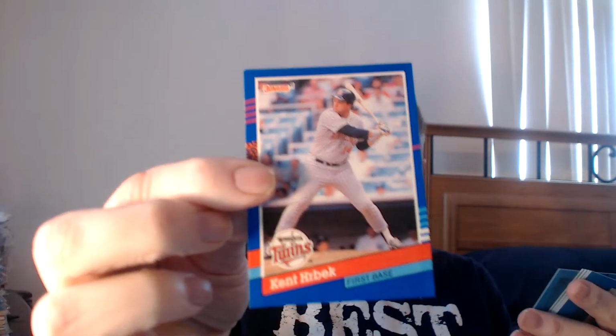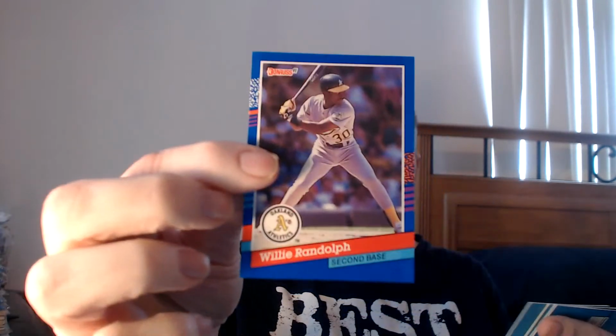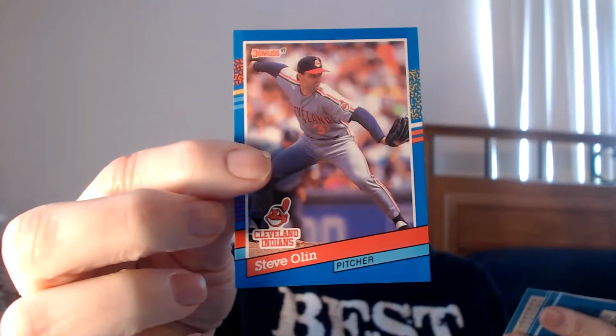Next, we got Tom Hankey, Toronto Blue Jays, Kent Herbeck of the Minnesota Twins. Oh, that felt like two cards because it is two cards. Okay, the card behind it is Dave Smith hiding out from the Houston Astros. Then I got Willie Randolph of the Oakland A's, Steve Lake of the Philadelphia Phillies, the late Steve Olin of the Cleveland Indians. I think he was killed during a spring training.